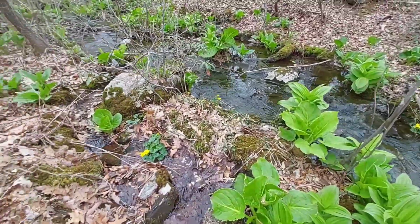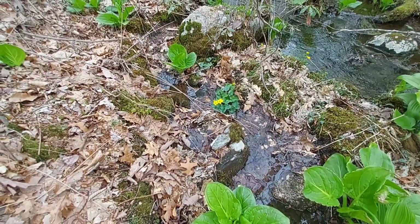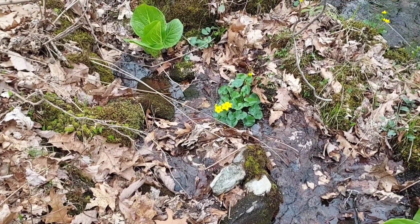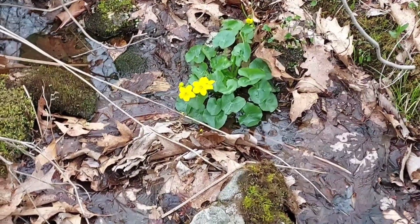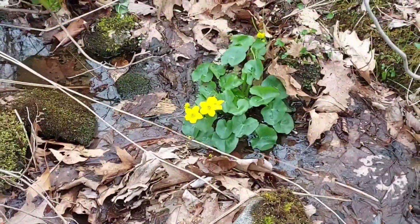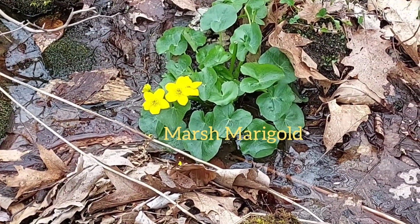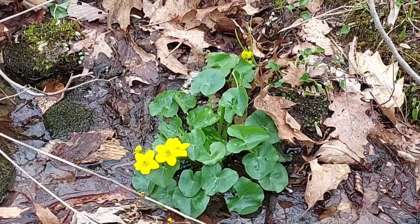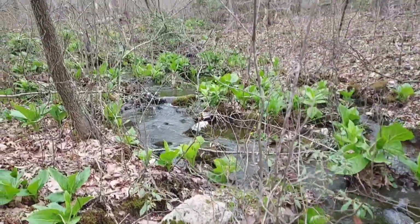And yes, these pretty little flowers here. I have a feeling there might be more of them in a few weeks. It's our marsh marigold. It's got 5 petals there, and a heart-shaped leaf. And it's growing in wetlands, hence the name marsh marigold.